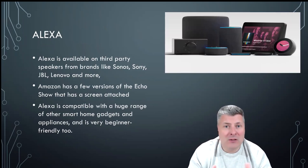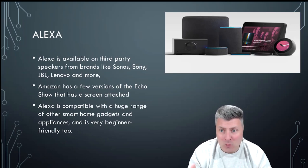Big brands like Sony and JBL make Amazon smart home speakers as well that do all the things the less expensive ones do, but they're going to sound better. If you are going to use your speaker for home audio, investing in a speaker that's a little more money is going to sound much better. It's much richer sound.